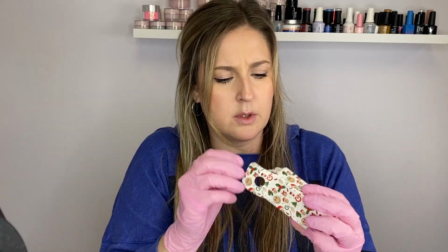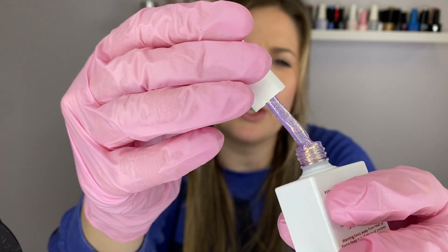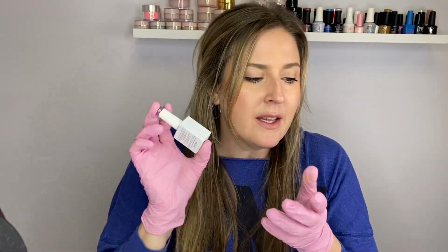All right, here we go. It's like an iridescent purple shimmer. Oh my gosh, this is so pretty. I have never seen these types of polishes before, and I'm sure they're out there, but these bottles are so thick. Plus they're stylish, you know?